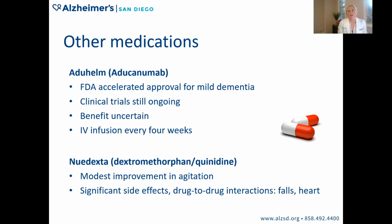The FDA advisory panel gave it accelerated approval, but it wasn't unanimous. There was a lot of upheaval about this decision and a lot of controversy. So it'll still be probably another 8 to 10 years before we see the true outcomes of this medication. As I mentioned, it works by decreasing amyloid plaques, is what they're seeing, but that's not necessarily correlating to improved Alzheimer's dementia symptoms. So again, still lots of work to be done with this drug.